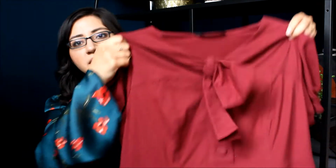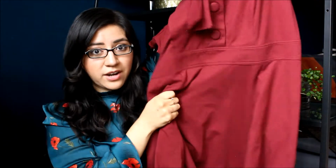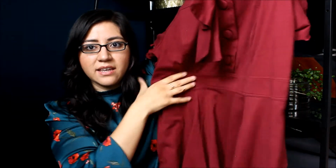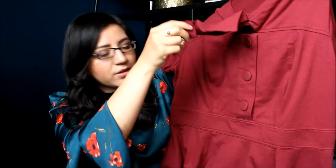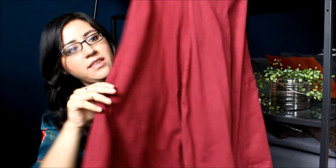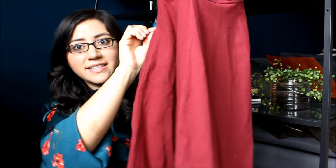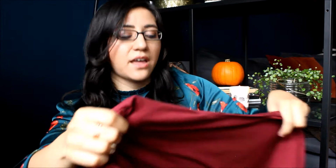It's this very cute kind of 50s style dress with short sleeves, very thick jersey material, which makes it super comfortable, and a nice thick band around the waist here, which is very flattering. I'm not the biggest fan of the buttons. I think they maybe look a little too childish, and I've considered switching them out, but I'm not quite sure with what. It has a nice length. It even has pockets. What?